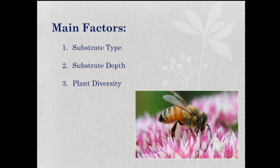So there's three main factors that go into creating biodiverse green roofs. These are just very general design principles that I'll briefly describe. But they're substrate types, so what types of growth media are you using, how deep of soils you can get. Typically green roofs use very shallow soil profiles, so increasing that depth can help with increasing biodiversity. And then finally, the types of plants that you use and the different plant diversity that you can achieve on the roof.